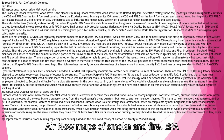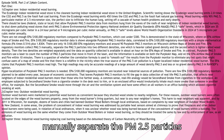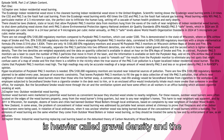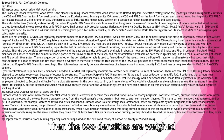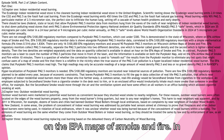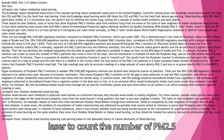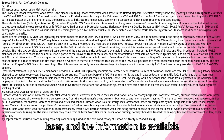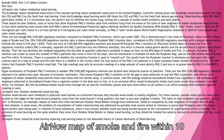EPA regulatory monitors collect PM2.5 manually, separate the PM2.5 particles into two different densities, one which is heavier called gravel density and the second which is lighter called wood density. Then the two densities are weighed separately and the data on quantity collected is available in about an hour on the EPA maps of smoke and fire. In contrast, PurpleAir PM2.5 monitors use a laser to count the number of PM2.5 particles that move in front of the laser, and the information is available on both the PurpleAir map and on the EPA Air NAAQS map of smoke and fire within 10 minutes.